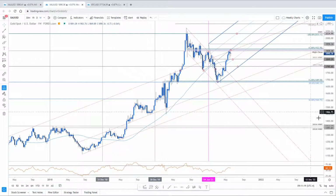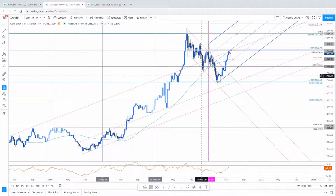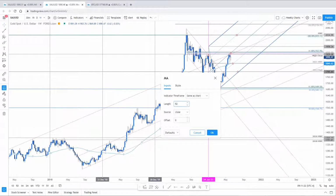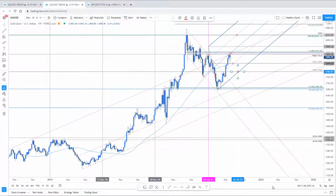Initial support, 1850. 2021 high week close. That's the January open high week close. Loaded. You also have the 52-week moving average right there as well, so the yearly moving average. That's 1850. 25% parallel for the current operative slope right there.